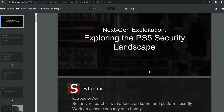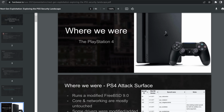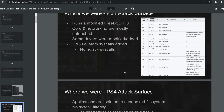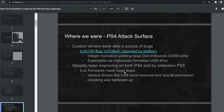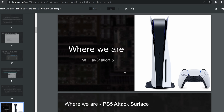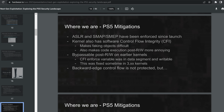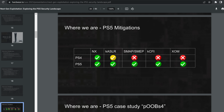If we take a look at the slides, you can see we've got Next-Gen Exploitation: Exploring the PS5 Security Landscape. If we scroll down, it goes over the PS4 first of all, where we are with the PlayStation 4, how it was exploited, the vulnerabilities that were in the PS4, and how Sony patched things over time. We have all of that information here, and then we have where we are with the PS5, which goes over the upgrades made in comparison to the PS4. You know, how it's based off FreeBSD 11 and all the additional security layers and security measures that have been implemented with the PS5 in comparison to the PS4, as you can see right here.